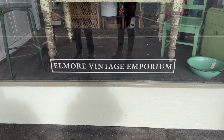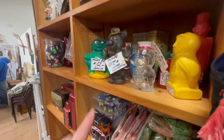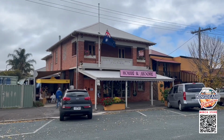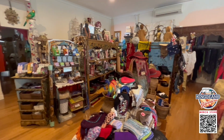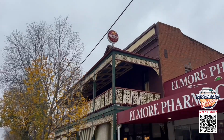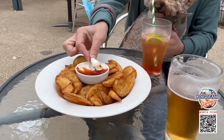They had an antique shop, which was really cool. We checked that out for quite a while. There was so much in there to look at. Some of the stuff took us right back to our childhood. And then across the road from there was another shop that just had interesting pieces from all around the world. It reminded me a little bit of some of the things that I picked up over in Mexico. And then we ended our time in the town at one of the local pubs where we got something to eat and had a beer.